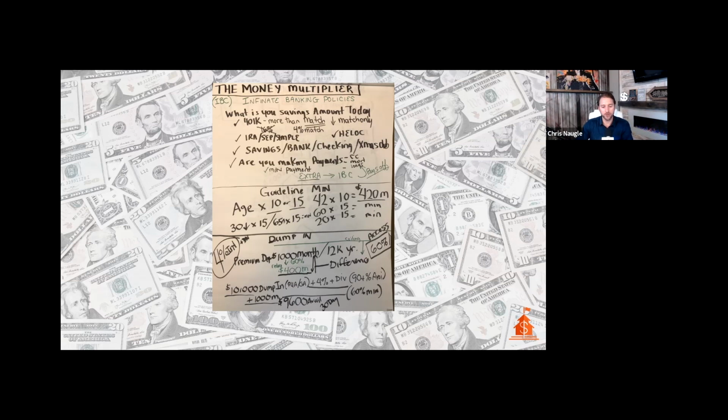If I'm under 30 years old, that minimum guideline is 30. Well, if you're under 30, it would be your age times 15. If you're over 65, it's your age times 15. So you can see 60 times 15 would give you your minimum. A 20-year-old times 15 would give you your minimum.